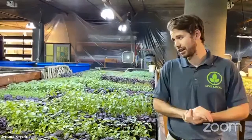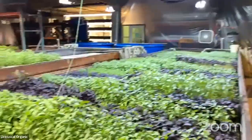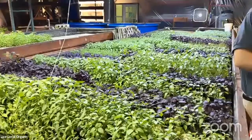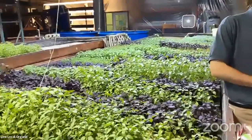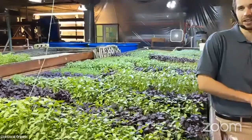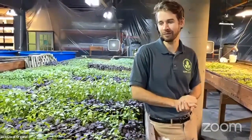And so I would say, we have about 1,200 plants in this bed, and they're all basil plants and different types of herbs. And we have probably about 200 fish in the fish tank. And so somebody that's really good at math can do that math problem for me. I guess that would be maybe 60 plants per fish or so. Somebody can check my math on that. I don't know, but that's a great question.